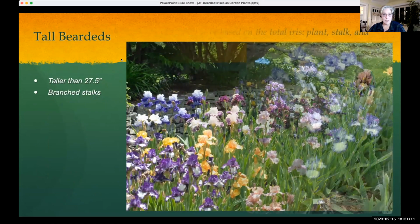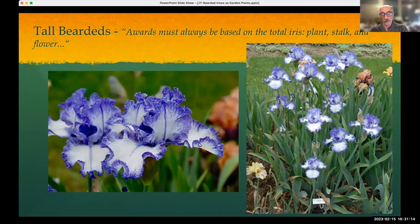So, just to separate that from show judging, what you're saying is that in garden judging, any changes in the rules affect those that are being judged for awards currently. That's correct. Yes.